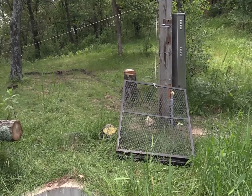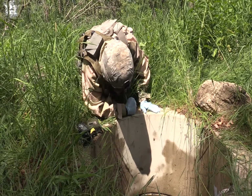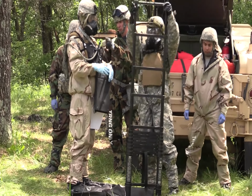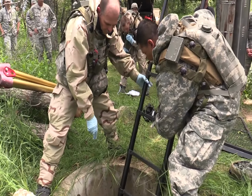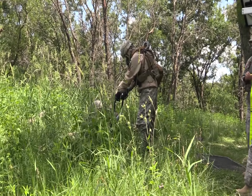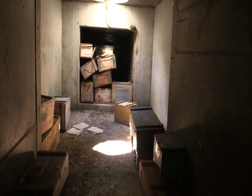Yeah, smash the solar panel with it. Yeah, I thought it was. No reading. So I don't drop. Only about a 10-foot drop, and we have a ladder. So you guys are having it.